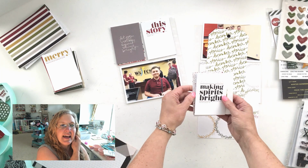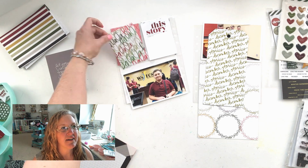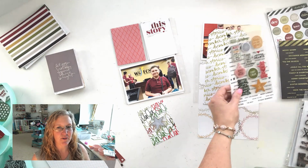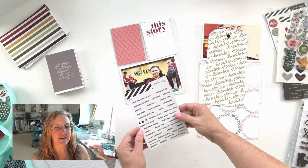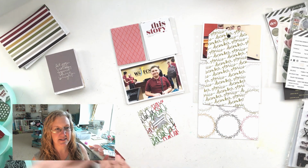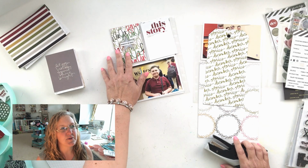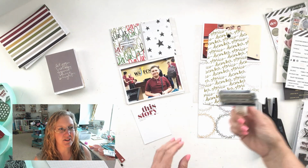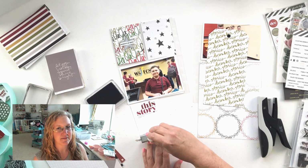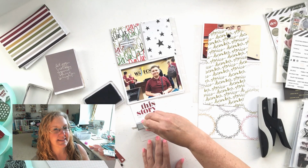Nick had a National Academic League match on day 19, so that is the photo of Nick, and I'm going off of the color of his shirt. They wear SMOD, which is sort of like uniforms for school. And so his shirt is kind of a burgundy color, and I pulled out that color in the products that I'm choosing and that I'm sort of working with in this layout.